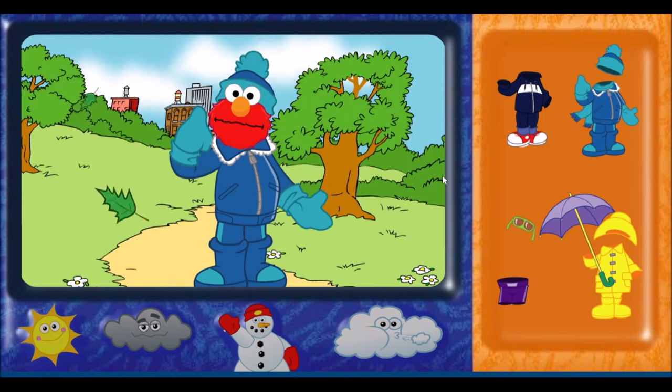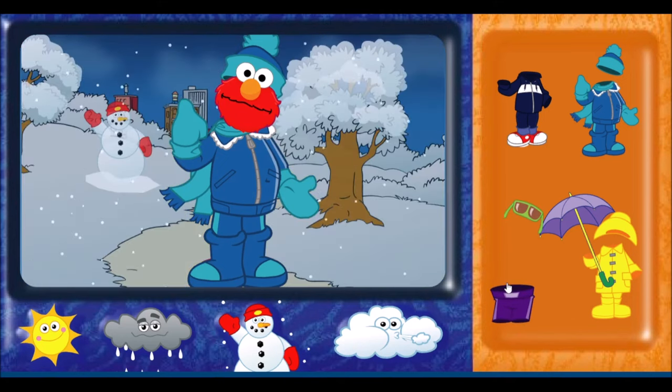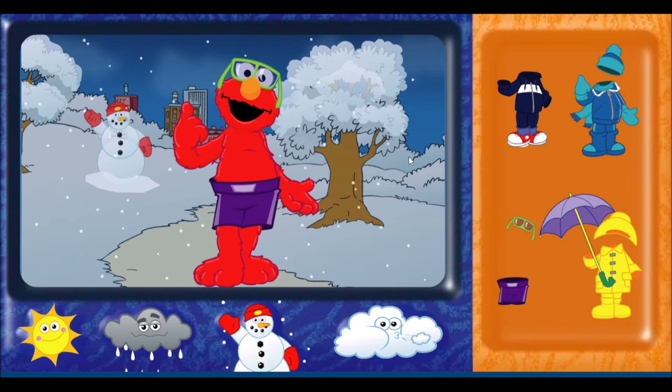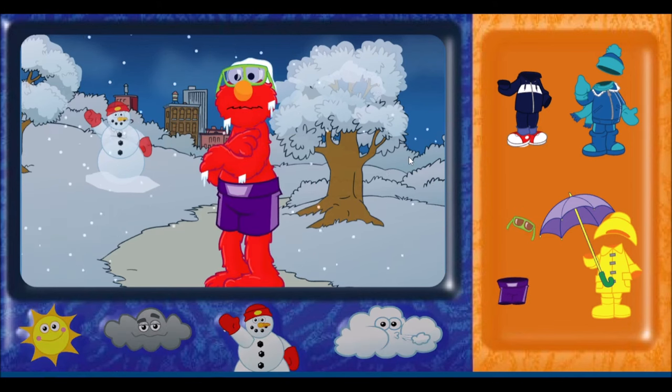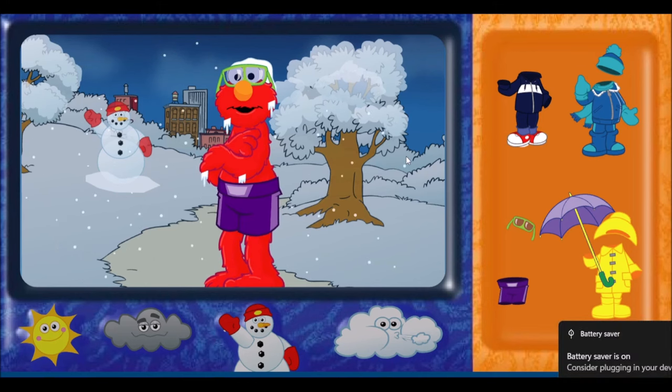Boy, that's better. You can change the weather outside or the clothes that Elmo is wearing. Go ahead, click on it. A snowy day, a swimsuit and sunglasses. Elmo is glad he has this fur because this winter weather is too cold for these clothes.